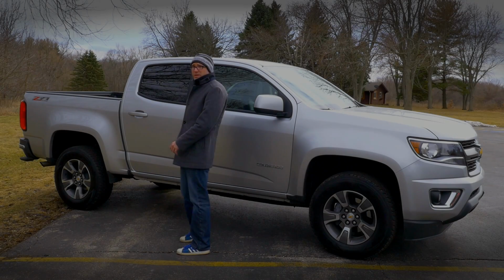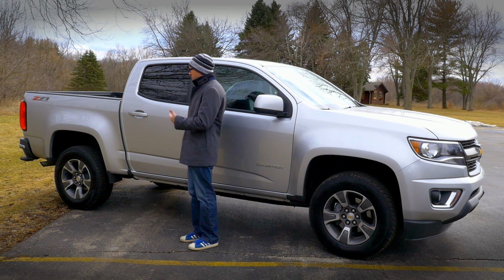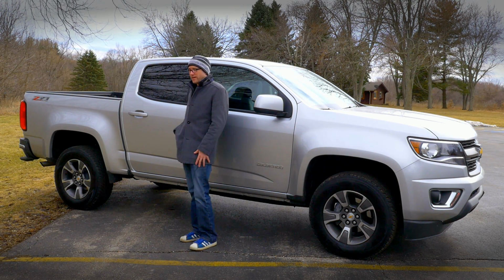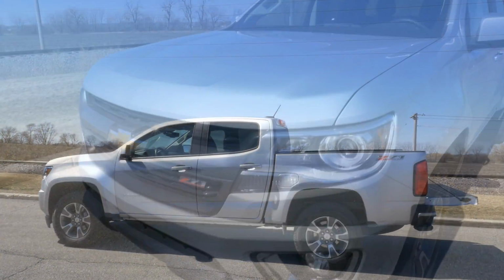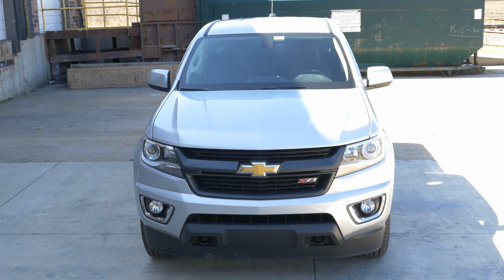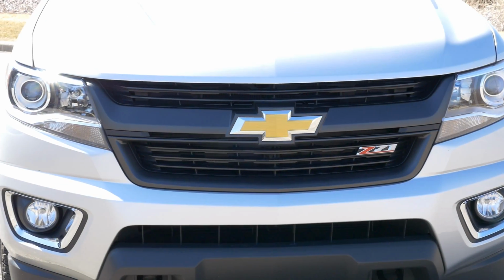This is the new Chevrolet Colorado, and this was taken from the Australian Holden Colorado and adapted for the US market. Now the thing is this is a mid-size truck, and I want to get this across right away because there seems to be some misconception that this competes with full-size offerings, and it does not.